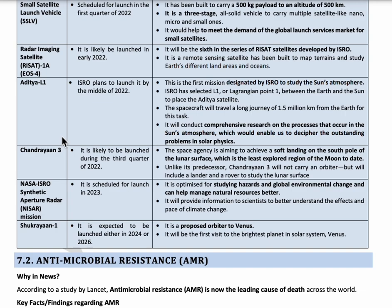Coming to the next one, Aditya L1. It is designed to study the Sun's atmosphere from L1, called Lagrange Point 1, which is between Earth and the Sun. It will travel around 1.5 million kilometers from the Earth for this task. It is going to launch in mid-2023.